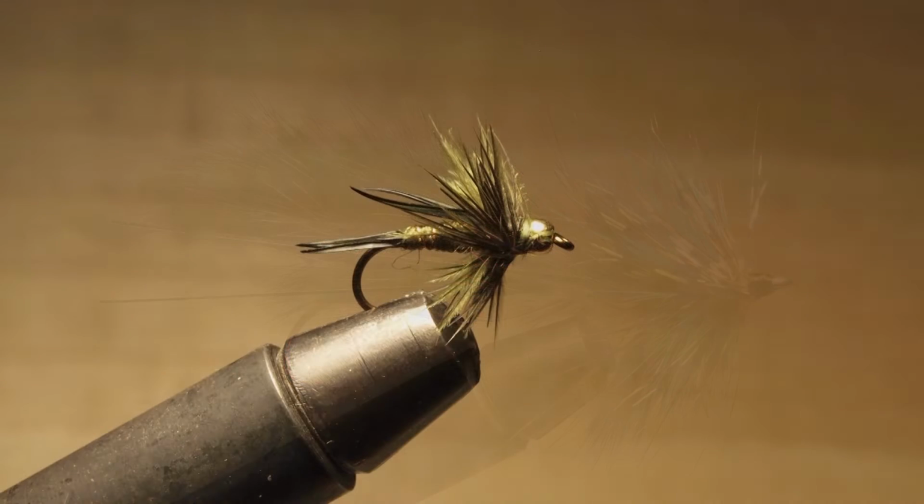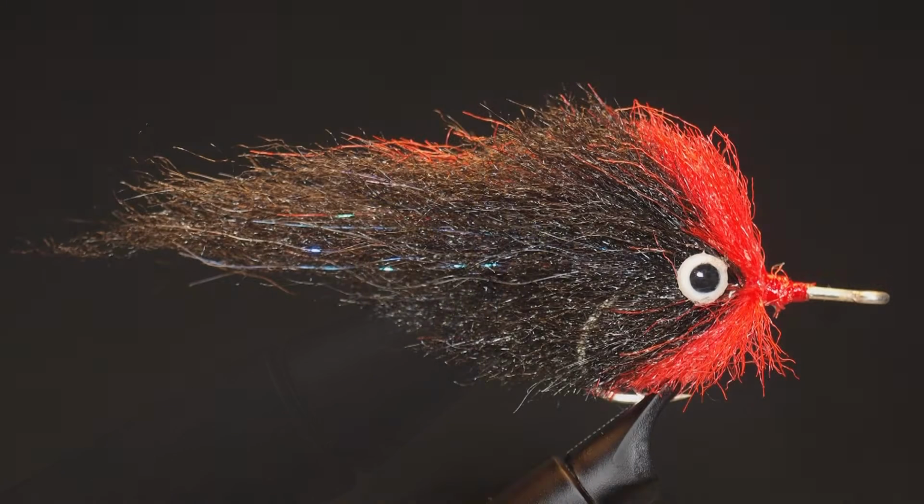Today on the bench, I'm going to tie you up the green UV Sparkle Nymph. Now, this is a great overall nymph that works well all season long. When you're going after the big tarpon, you need a big fly. And a lot of times on the flats, they want this bigger pattern. And the one I'm going to tie you today is called the Black and Red Pugliese.